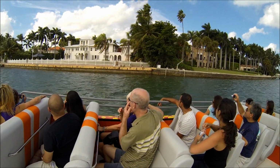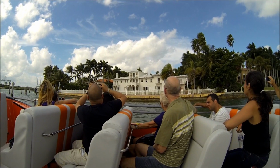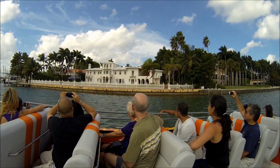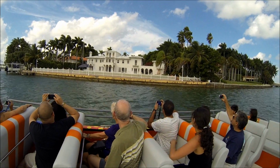This gentleman right here got it right away. Scarface, say hello to my little friend. It looks like they're actually getting ready to film some kind of other movie. You can see the tent and all that stuff here. This mansion was owned by Julio Iglesias when they filmed Scarface, and it's the third oldest mansion on the island.